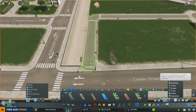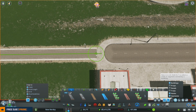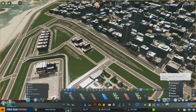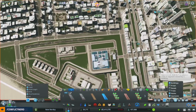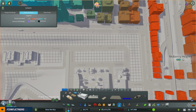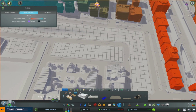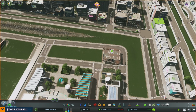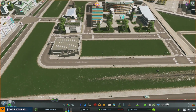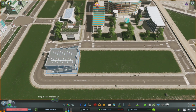So maybe just something a bit like that. That connects to the road, which is totally fine by me. Now we can do some decorative stuff in here, you know, trees and just everything. Decorative stuff, trees. That's decorative. We could do a big old parking lot over here as well, which I think one right there is all right. Yeah, I think that's fine.